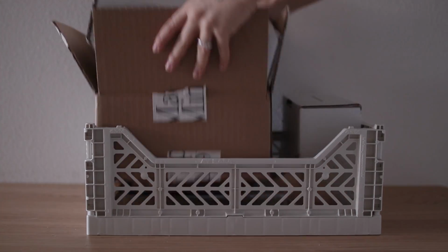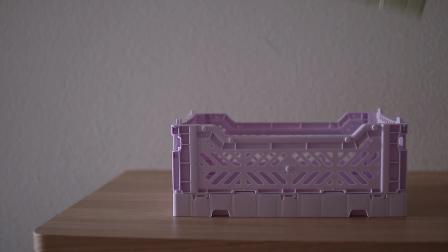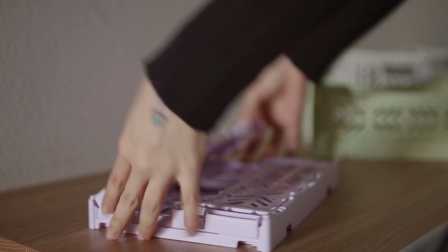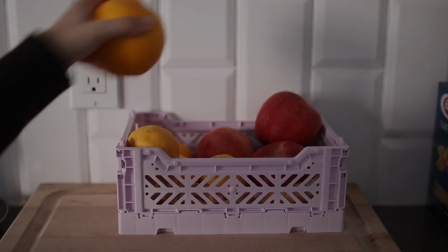I use a large crate to take all of our recyclables to the dump, and I also use this crate whenever I need to carry things to my car. Not only do they stack on top of each other, but you could also flatten them down in case you need to just store them away if you don't need them. And plus they come in so many fun colors.